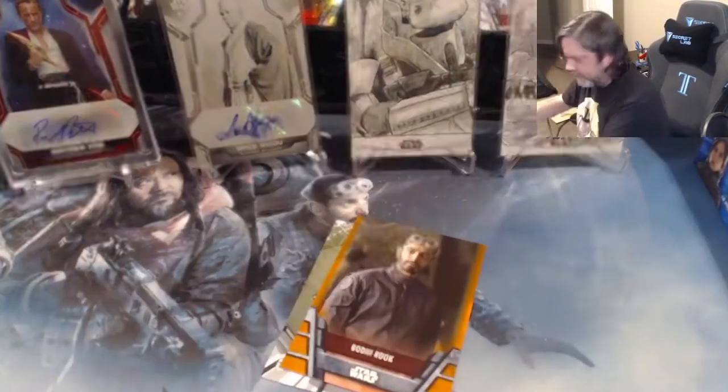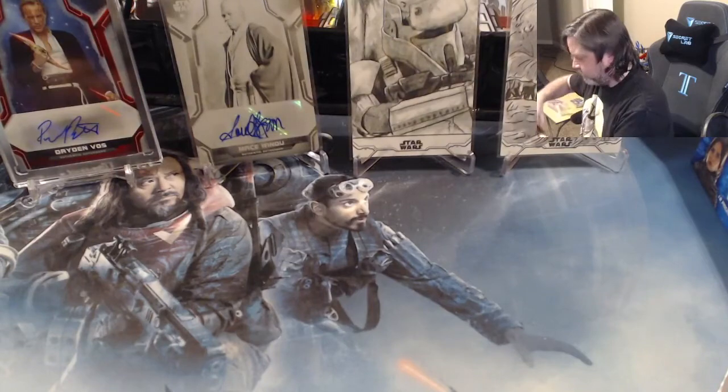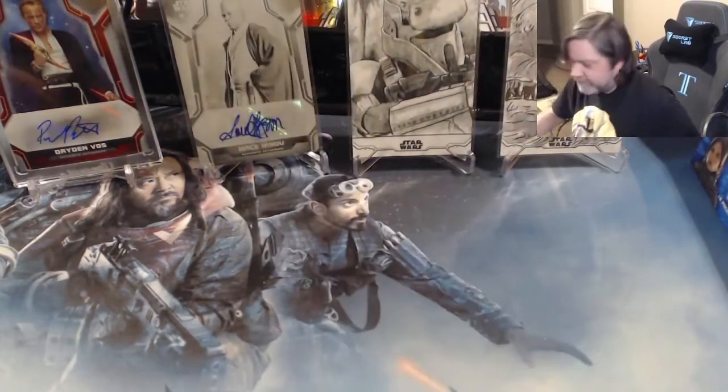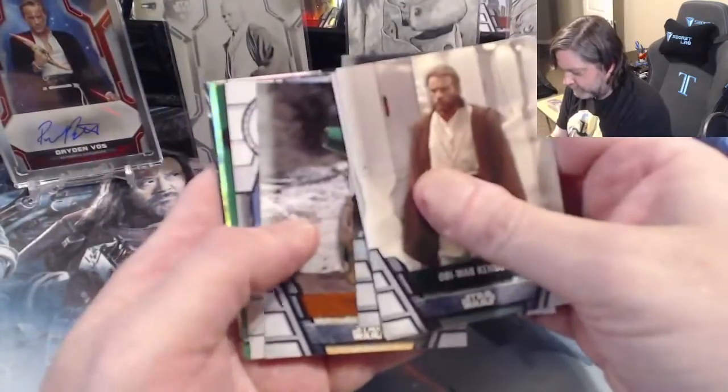And there's a Bodhi Rook out of 99. If anybody needs the out of 99s, I'm not a huge parallel collector. I do when there's something special or my characters, but if you need any of those, let me know. I sent a bunch of purples out the door last week.